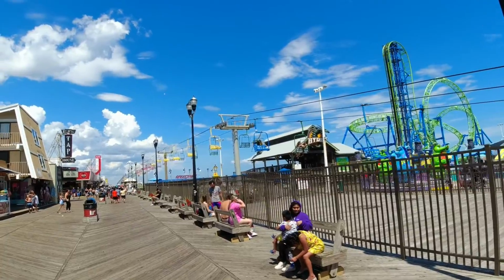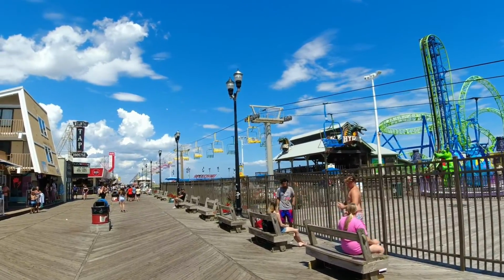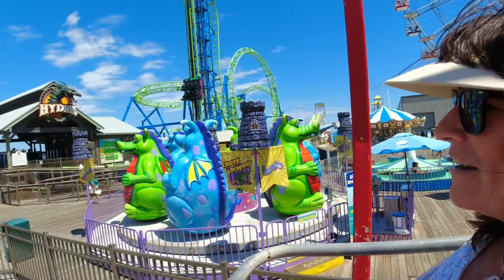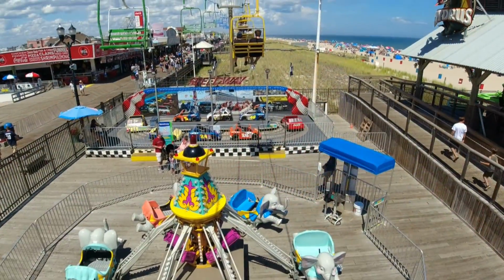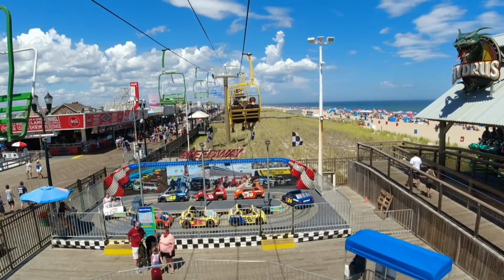We're getting on this thing. I can't wait. I waited all day for this. Think of Seaside Heights, honey. I'm telling you, it does. There's so many unique things, including this, that goes down the boardwalk.